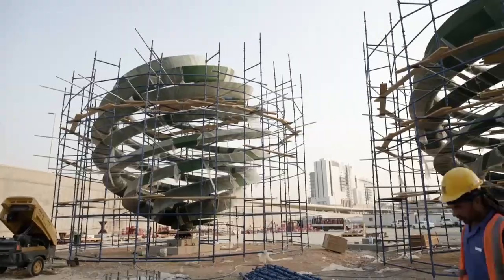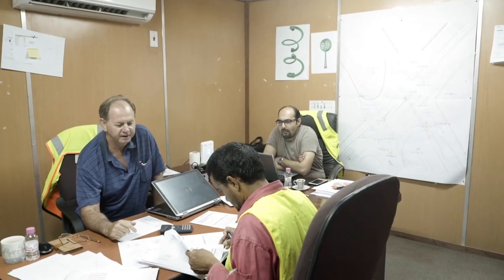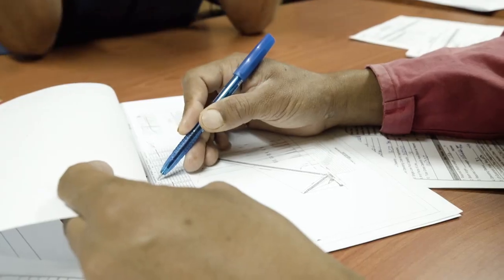We actually appointed a specialist rigging consultant to come and supervise all of the aspects, from the actual setting up of the crane, from the actual preparation of the ground under where we were going to set up this massive crane, and followed all aspects of the lifting operations.